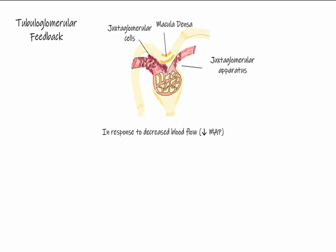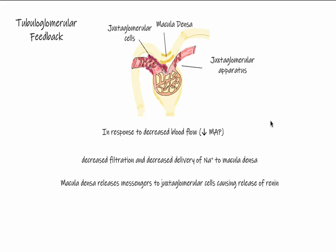The other way we see this macula densa playing a role is in response to a decreased blood flow or decreased mean arterial pressure. So in response to a decreased mean arterial pressure, that's going to result perhaps in a decrease in filtration, which will result in decreased delivery of sodium to the macula densa. So this is what we would see on that initial graph where we saw the GFR dropping off if our pressure got too low. So as a result of the decreased delivery of sodium to the macula densa, that's again going to cause a paracrine agent to be released. It's going to have an effect on these juxtaglomerular cells, and it's going to cause those juxtaglomerular cells to release renin.